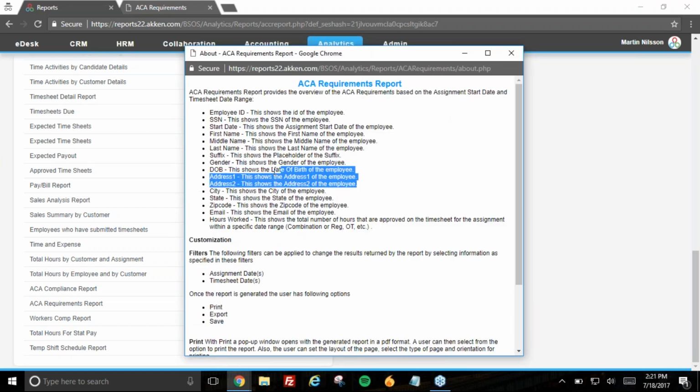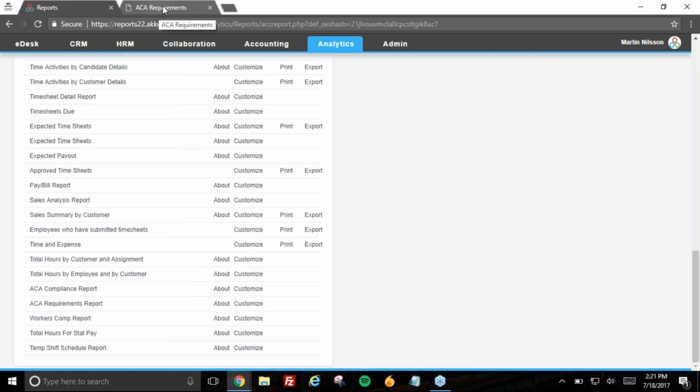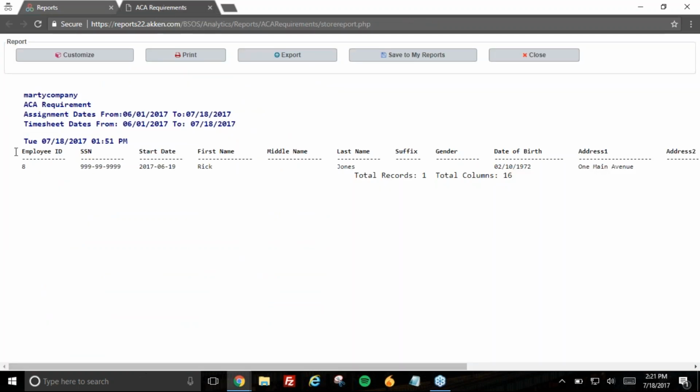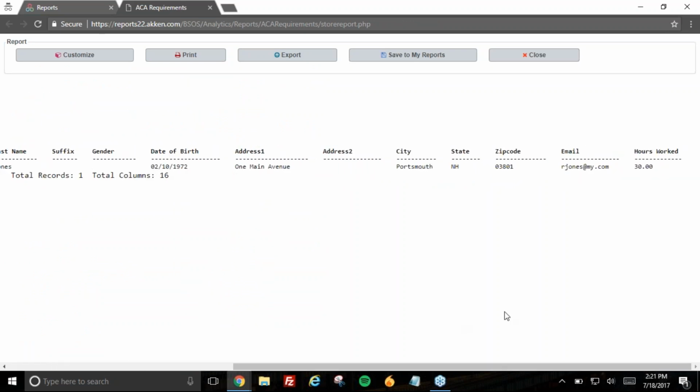Quite a bit more information about the employee themselves, to the point where it would be almost all the information needed to ensure that they're ACA compliant. No average hours, it's just the hours worked and you cite the date range. And just to give you guys a quick look, you'll see here employee ID, one of the first items noted here is social security number, so much more sensitive information than the previous report. And the hours worked.